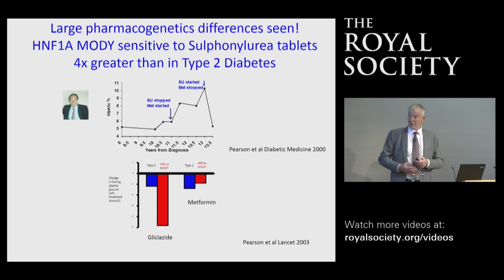What I hadn't expected to happen was, when I swapped him, for his blood glucose to deteriorate. So this year his blood sugars are doubling. He's going up to a very dangerous level very rapidly. And what we found was that as soon as we swapped him back to the first tablet, the sulphonylurea, his blood sugar shot down 5 times greater than we would have expected it to. And so what that meant was these patients were sensitive to this particular type of tablet.